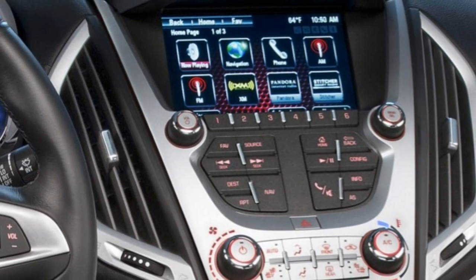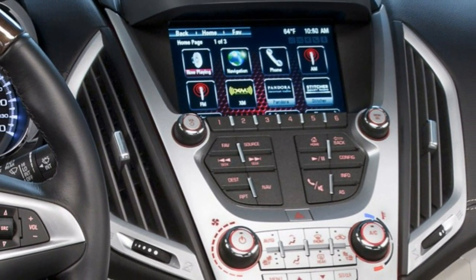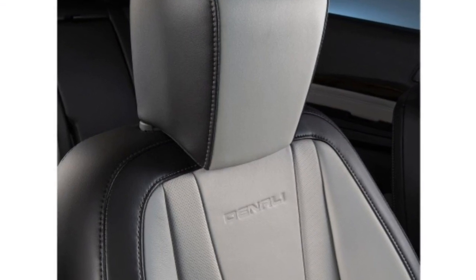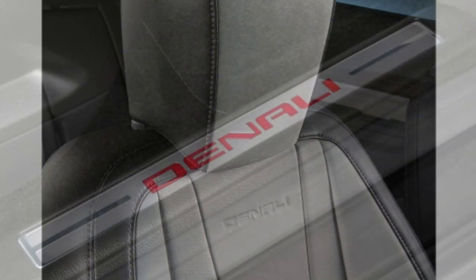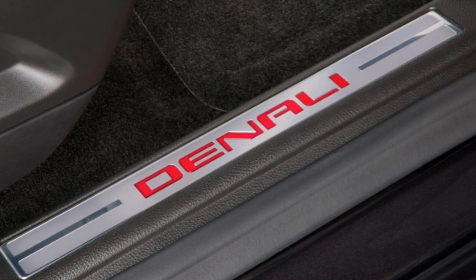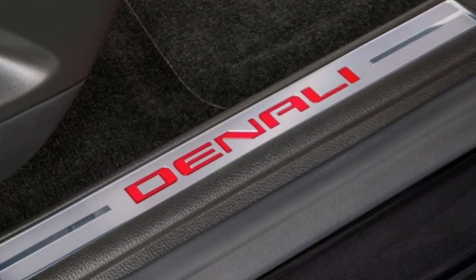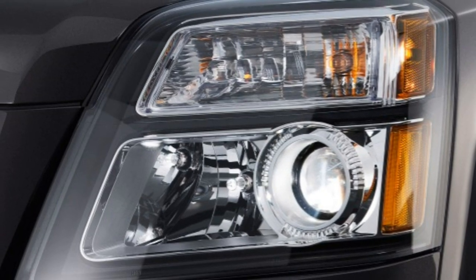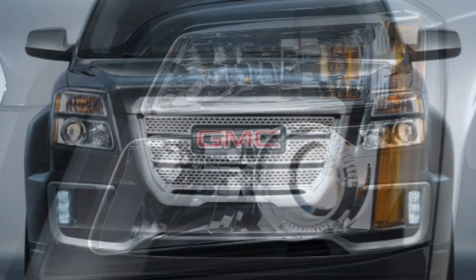Faced with distinguished competitors like these, the 2017 GMC Terrain has its work cut out if it wants to win your heart. Body styles, trim levels, and options. The 2017 GMC Terrain is available in 5 trim levels: SL, SL1, SL2, SLT and Denali.